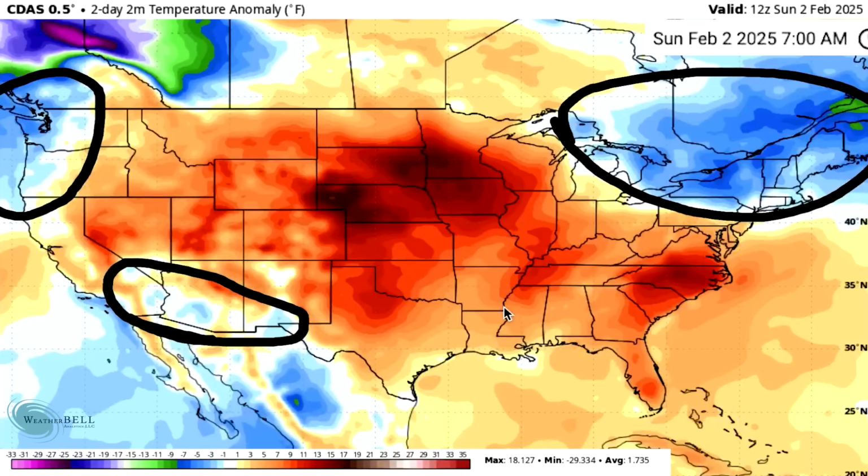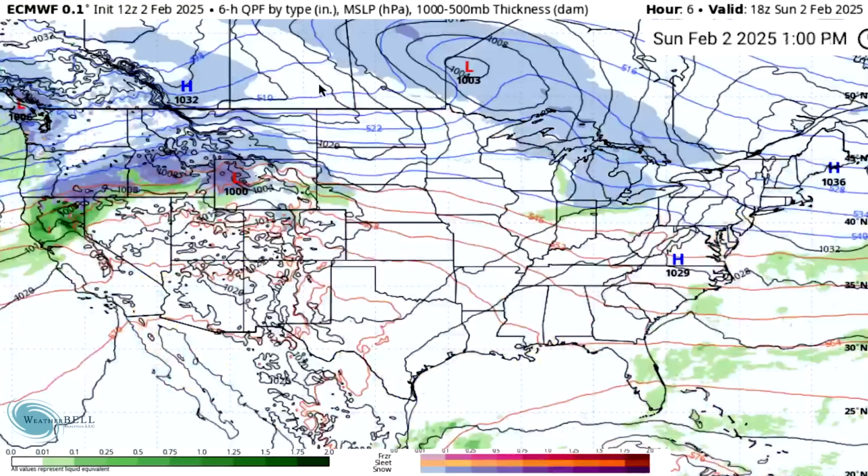And again, this is going to continue at least for about a week moving forward. So this is not going to end suddenly. We're not changing our opinion of the near term. It's mostly the medium to long range that we are really seeing signals of cold moving in. So let's take a look at the very exciting European model, because it is going to be very exciting.